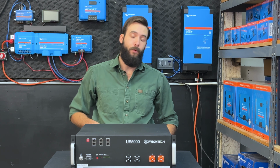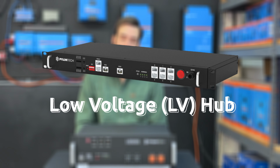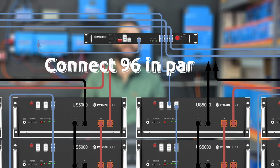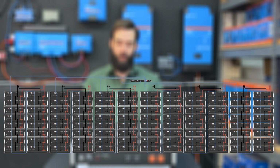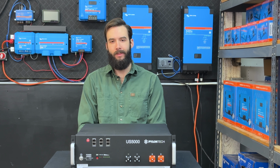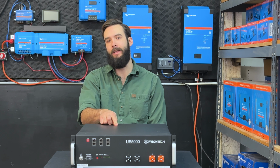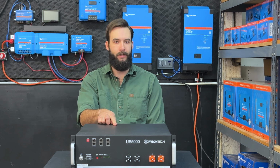However, if you want to get crazy, you can pull out a low voltage combiner hub available from Pylontech. And using one of those, you can hook up 96 of these units in parallel for a total of 460.8 kilowatt hours. Now that right there should ring some bells. This battery is not just for residential use.